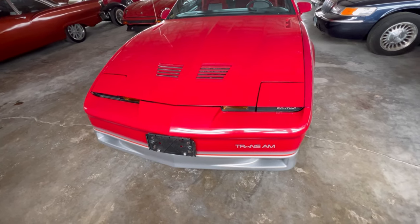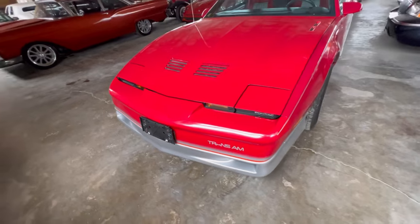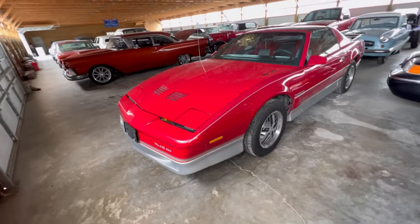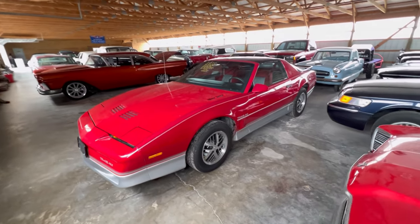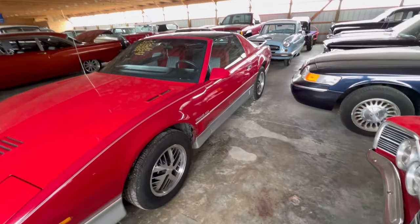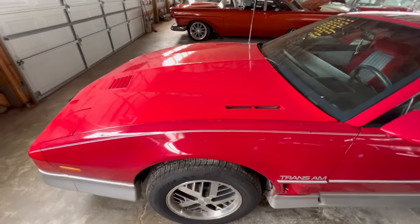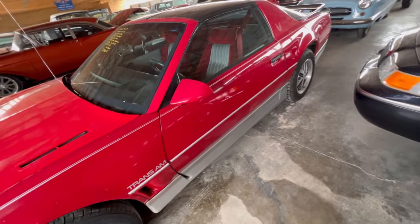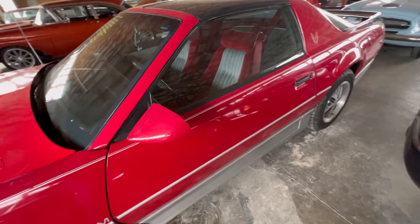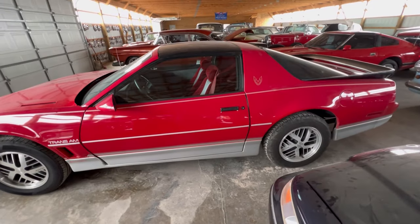Okay guys, hey look, it's an 86 Trans Am. This one's pretty clean. As I was looking at the body, it looks like it's pretty clean, no dents. I don't see too much. The hood looks a little different than the rest of the paint, but you know, replacement hood. Hey man, it's an 86, you never know. All the stuff that went down.